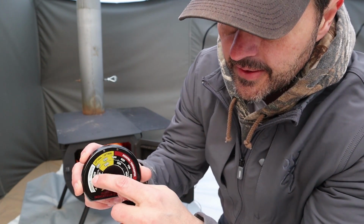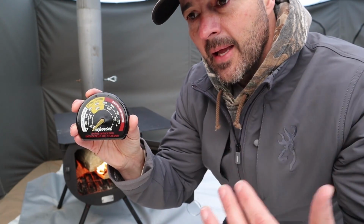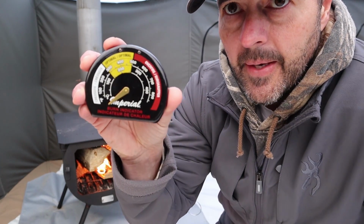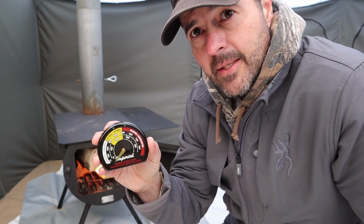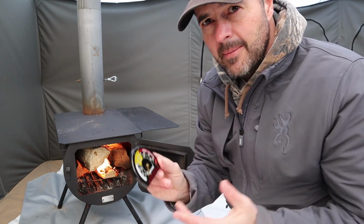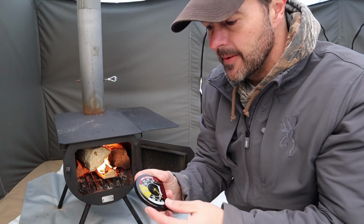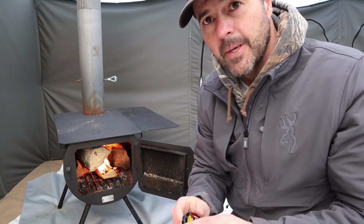The lower one says creosote, so I don't know if that just means it's creating extra creosote because there isn't enough velocity of air going through. Then the yellow is optimal, and the red means you're overburning it. I think it's going to go into the red because I really want to get this burning hot because it's freezing, and on a freezing cold day I'm not super concerned in the beginning about using the optimal amount of wood. Of course, once it's warm, I want to conserve as much as I can.